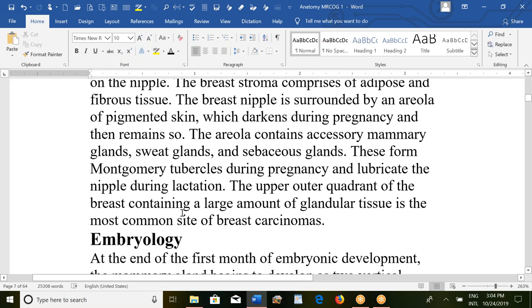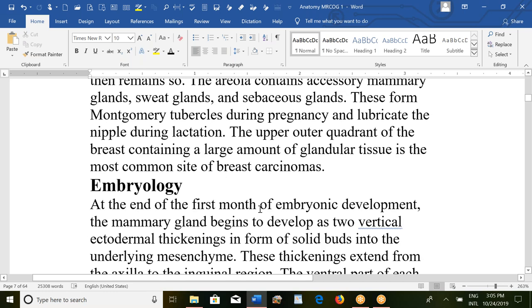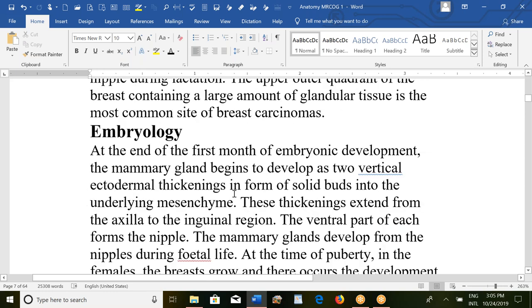The upper outer quadrant of the breast, containing a large amount of glandular tissue, is the most common site of breast carcinoma. This is a SVA question: which part of the breast is most commonly involved in cancers? Again, we should look at its embryology.